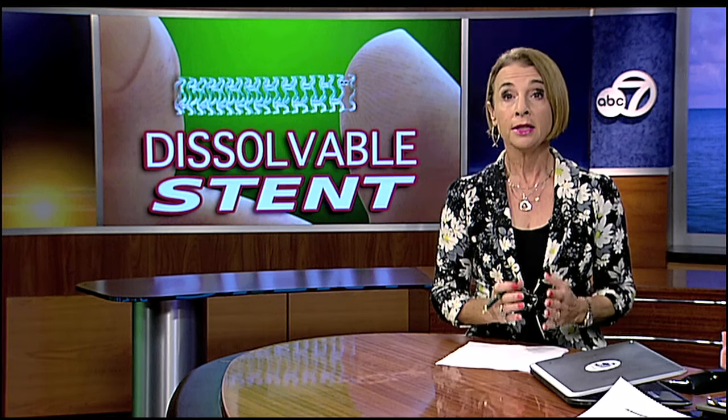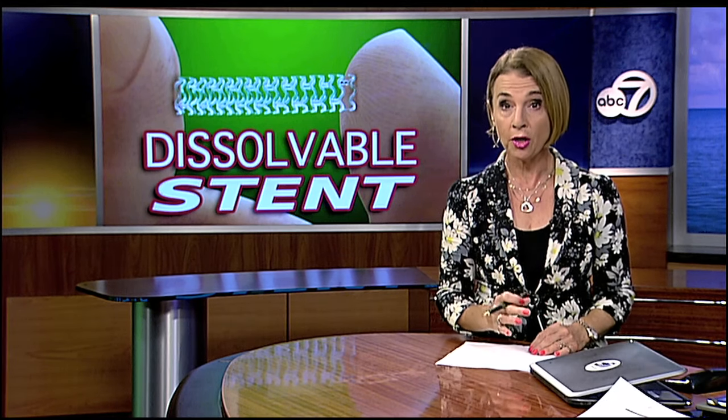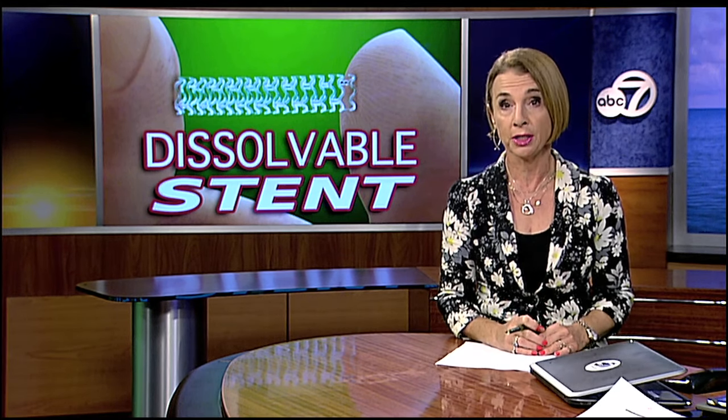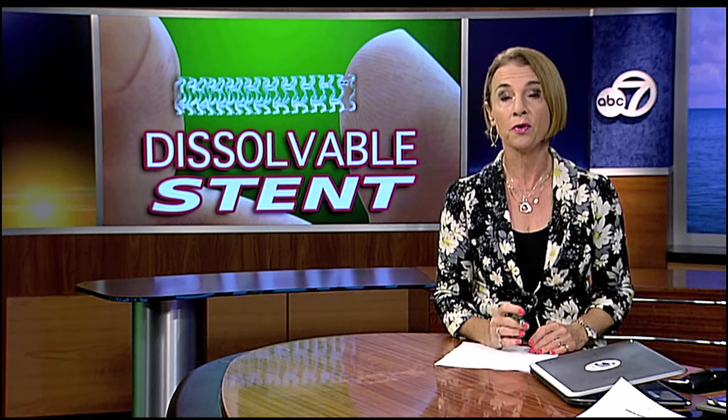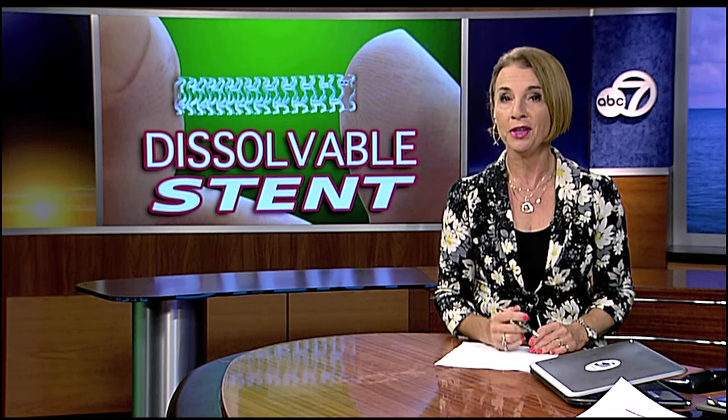And then the actual scaffold or support structure is reabsorbed over 18 months to 2 years, leaving just the vessel behind. And leaving nothing behind reduces the ongoing lifetime risk for future blockages that occur with the metal stents. And it makes it much easier for physicians to offer additional interventions if you need them in the future.